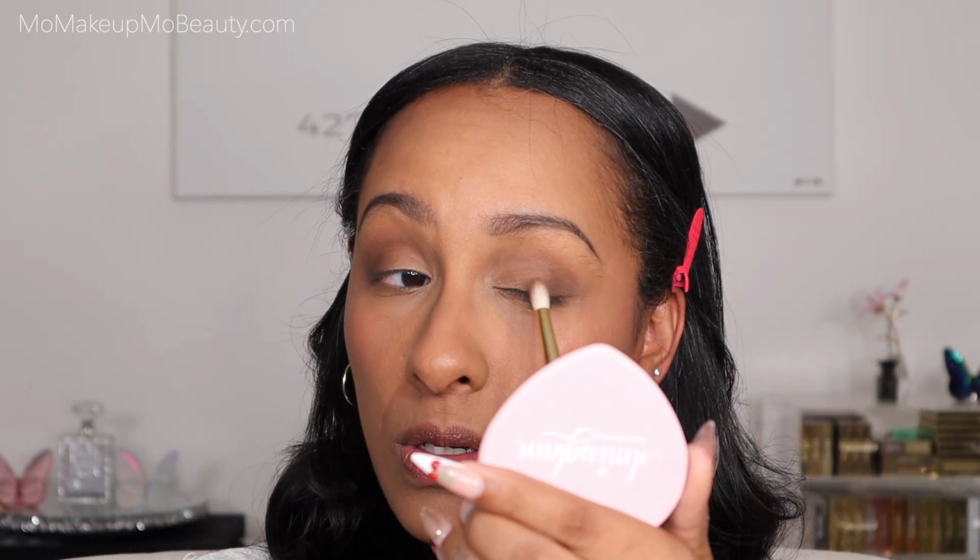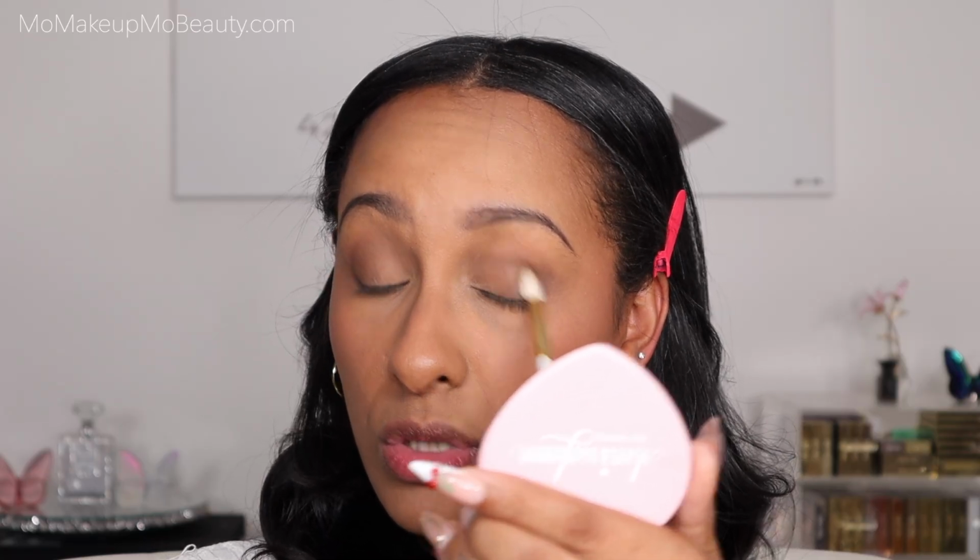The colors are very close. Remember, I said that you're probably not even going to be able to tell once you get them on the eyes. So I picked up a bit more from the Mario. So that's my third time going in. You saw again with the Tom Ford, I went in one time and I was able to do what I wanted to do right away.